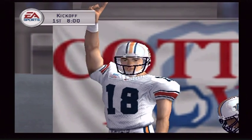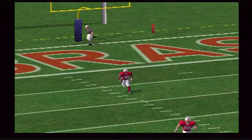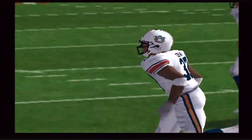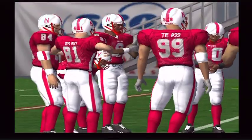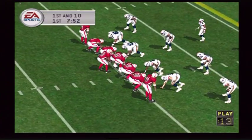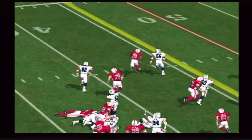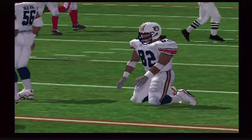Auburn is ready to open this one up as they line up for the opening kick. We should have a return on this one. Number 30 takes it at the 4. He jukes him, throws a stiff arm. Gets the ball here at the 36. Nebraska comes out with two tight ends. Number 30 gets a ball left side with a stiff arm. Number 82 with a takedown at the 46-yard line. They get about 10 yards on that play.